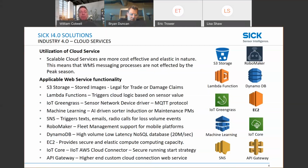Hey, Bill, go ahead. I have a question. So why utilize EC2 and why not just use the DC server room?